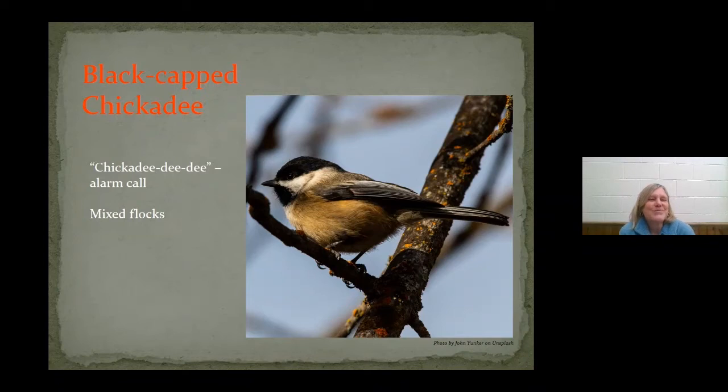So let's look at some of the birds. It's really one of the really fun parts of bird feeding. The black-capped chickadee has a very distinctive alarm call, chickadee-dee-dee, and communicates a lot within its own flock of birds. Chickadees will hang out in a group of approximately 6 to 10 for the winter. That's a pretty established group.